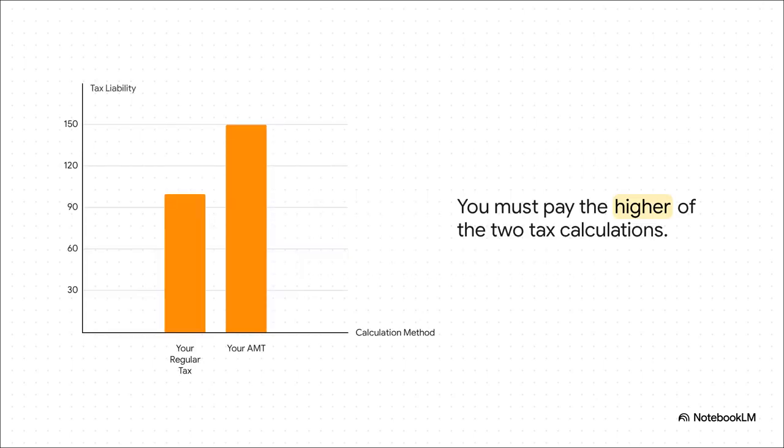So in the year you exercise and hold, this is probably what it's going to look like. Your AMT calculation is higher, so that's what you pay. But just keep telling yourself that extra amount, it isn't lost. It becomes a credit you can likely use later. It just takes some really careful planning.